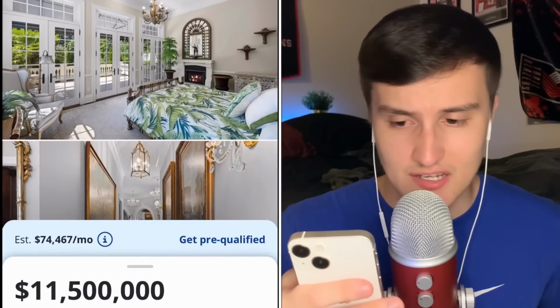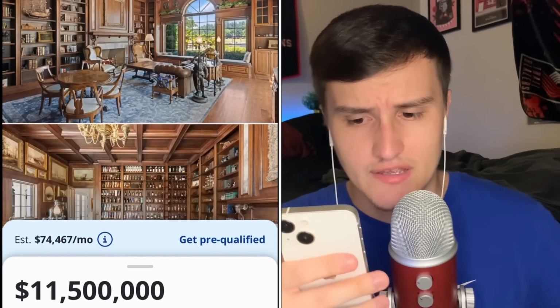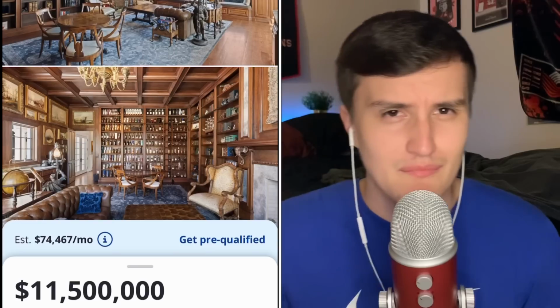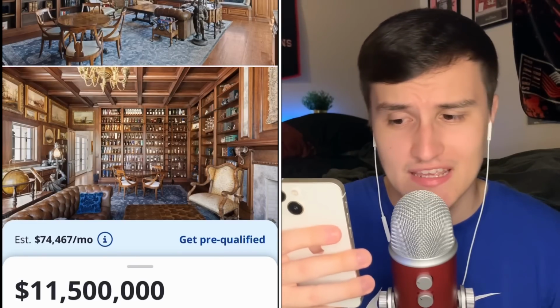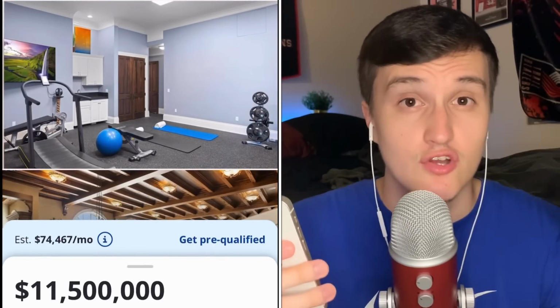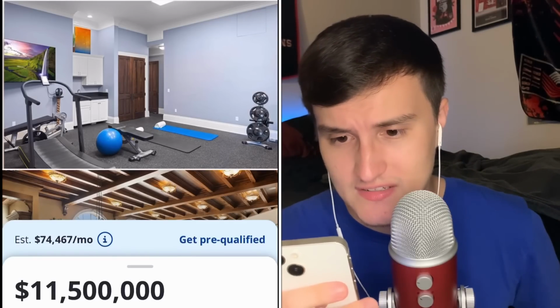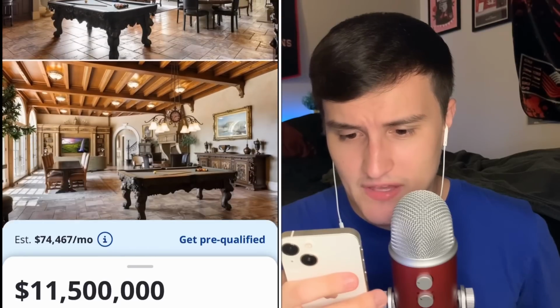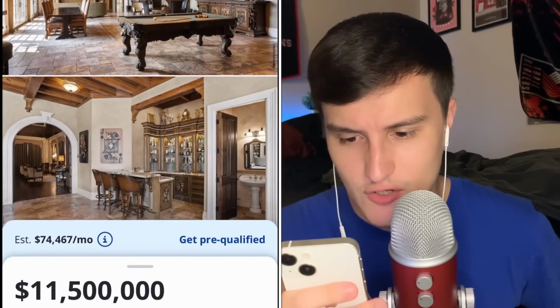You obviously have a couple other rooms, like another bros man cave bar drinking area where it's probably the cigar room. I know some rich people have a cigar room. That looks like what that room was. The gym looks very sad. Another get together bar area.